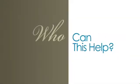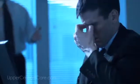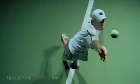Upper cervical care can actually help anyone with a nerve system. Nerve system controls your health, nerve system controls function. So whether you're an infant, or grandma and grandpa, or maybe somebody with a condition already present, or that person who is a top athlete who wants to perform better, upper cervical care can really help anyone perform and be at their best.